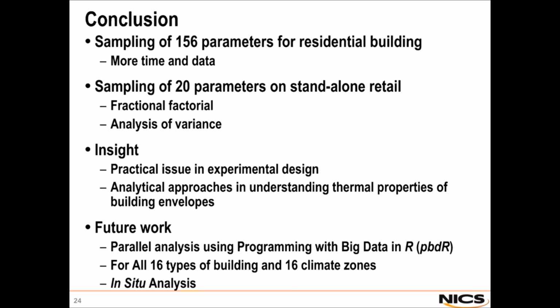But then we decided it's better to start with the design of experiments, and then we developed the design of experiments techniques. We first applied them with the standalone retail only, and also did the sensitivity analysis. These results match some of the earlier publications, and we also consulted domain experts, and they also agree with our results. So it looks like this is going to be a better technique than applying the naive techniques to run the EnergyPlus simulation code.